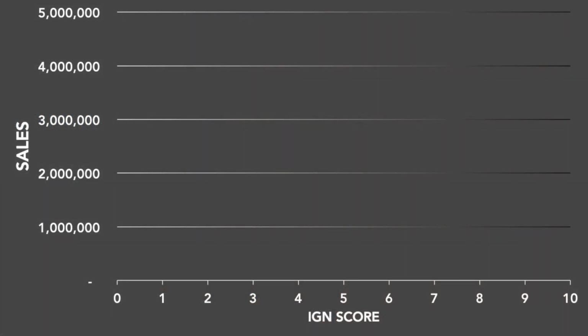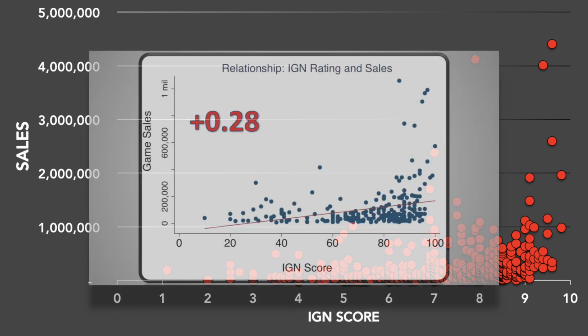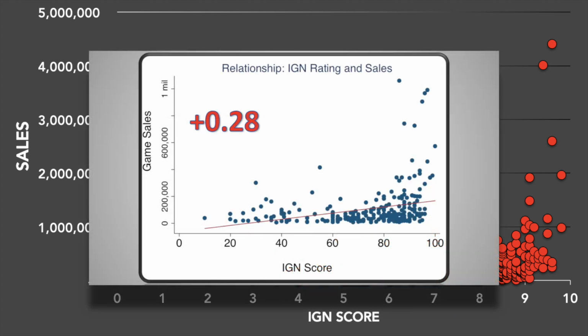Here's a basic scatterplot with IGN score on the horizontal axis and game sales on the vertical. When we add in the games, we do see a very gentle, positive relationship between IGN score and sales. As IGN score goes up, sales tend to go up. Statistically speaking, this correlation's value is 0.28. And amazingly, this is the exact same correlation value that I got in my Dreamcast analysis.